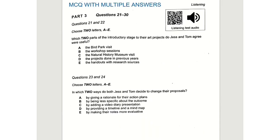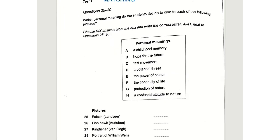Then comes MCQ questions with multiple answer. Here also, we have to go through the questions, mark all the important keywords. You'll have to go through the options, mark all the important keywords, and you will have to eliminate the options. So for example, they're saying bird park visit is not the answer. You have to completely eliminate it, and you'll have to look for the rest of the options what they have given. Then comes matching type of questions.